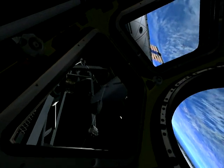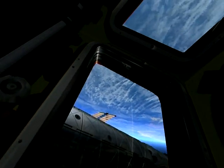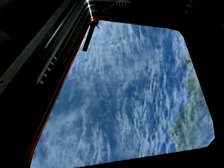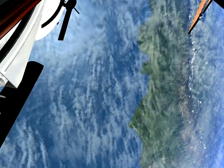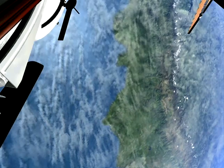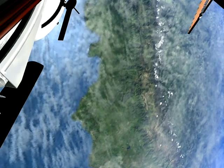With the space station moving at 28,000 kilometers an hour and circling Earth every 90 minutes, the astronauts can use the cupola to track weather systems, make astronomical observations, or just watch our planet glide beneath them.